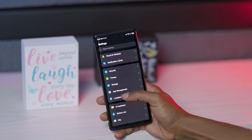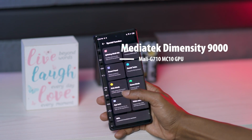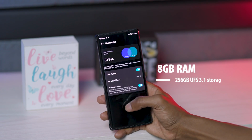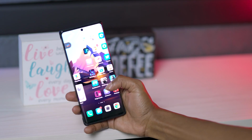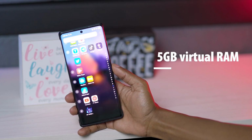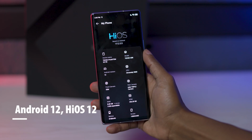Phantom X2 ships with MediaTek Dimensity 9000 coupled with Mali G710 MC10 GPU. It also comes with 8 GB of RAM, and like the S22, we have 256 GB of UFS 3.1 storage. You can expand up to 13 GB with the additional 5 GB of virtual RAM. Powering the phone is Android 12 and HiOS 12.